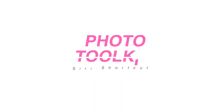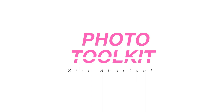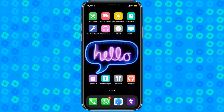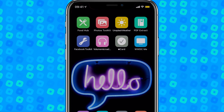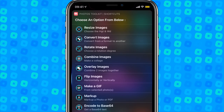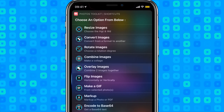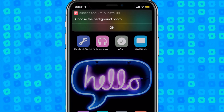iPhones have an option to edit photos on the go, but the options are limited and you can't edit multiple images together. With this simple shortcut, there are 9 extremely time-saving options you can use to make your pic stand out. And my favorite one is overlay images, as you can see over here.